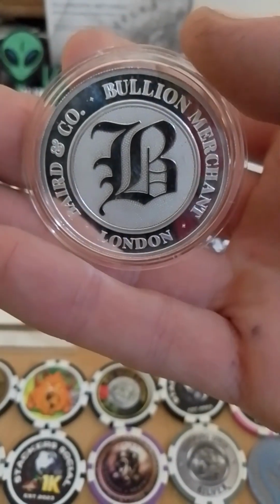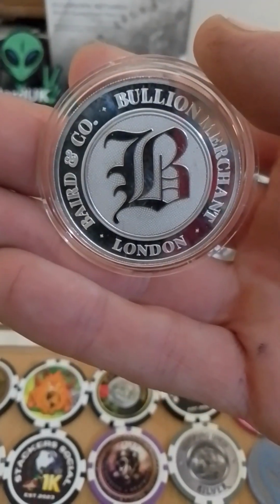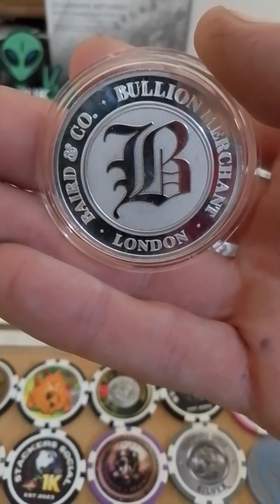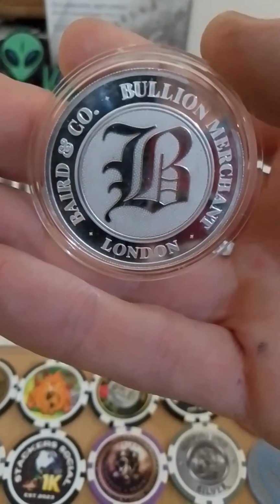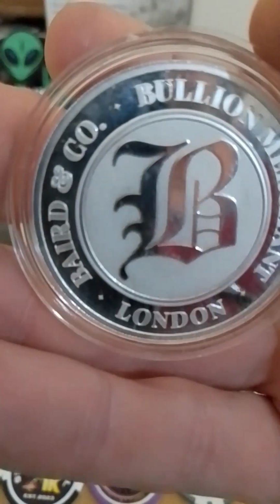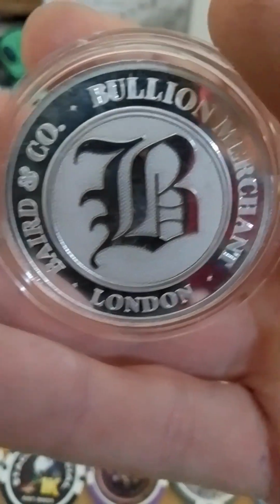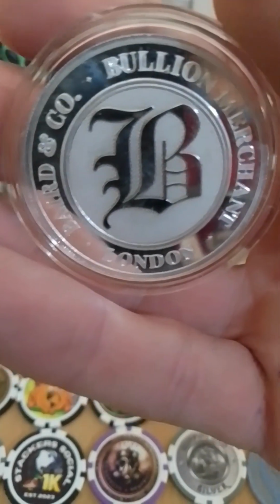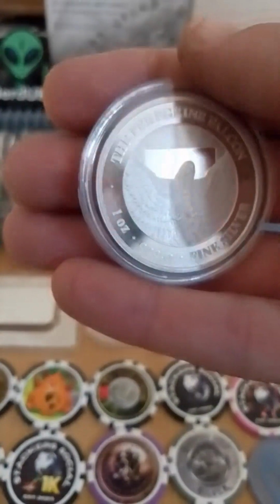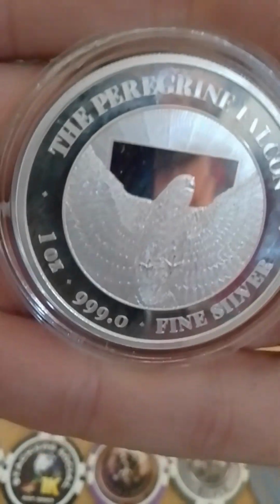And the back of the coin is rather lovely and striking. They have their hugely fonted B, which is the emblem of Bird & Co. Very interesting hammered effect on the background. Has a nice wide border, and I like this very much. It is a lovely coin.